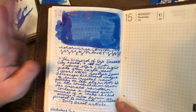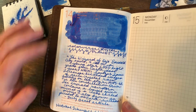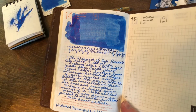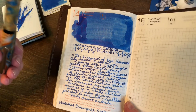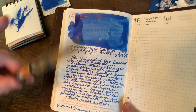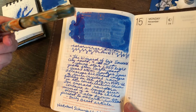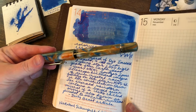When I first swatched this ink, I wasn't sure that I was going to like it. It's not the blue that I usually gravitate toward, but as soon as I put it in this pen and started writing with it, I loved it. I think also because it reminds me of Soda Pop Blue, which Manda got me hooked on. So I really love this ink, and I love how it looks with this pen.